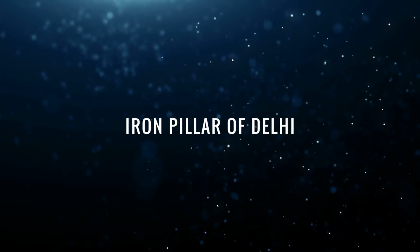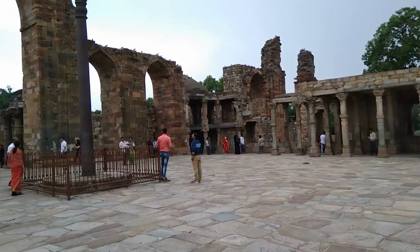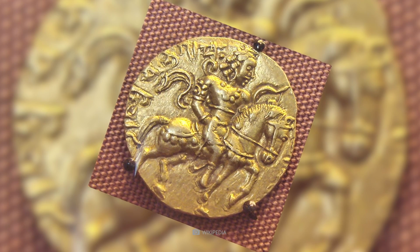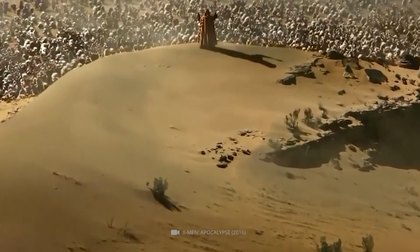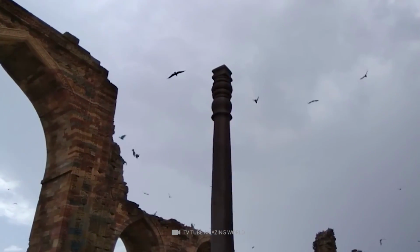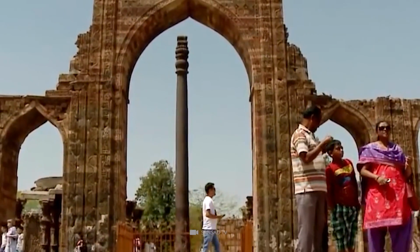Iron Pillar of Delhi. The Iron Pillar of Delhi has graced the courtyard of the Quwwat-ul-Islam Mosque for at least 700 years. However, its actual history goes back much further. The monument was probably built during the reign of Chandragupta II, who was in power until the year 414. Given its age, it's all the more astonishing that the iron column is still in remarkably good condition. What's always kept the building from rusting is not clearly known.